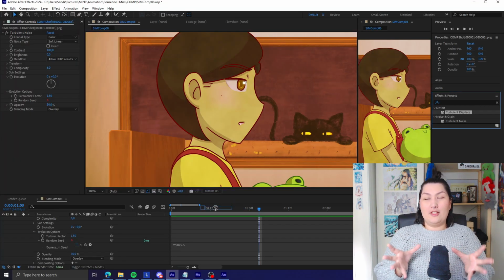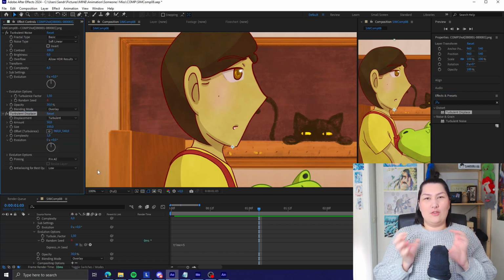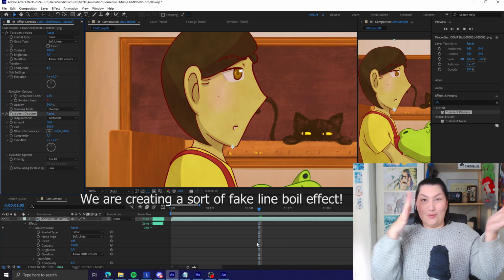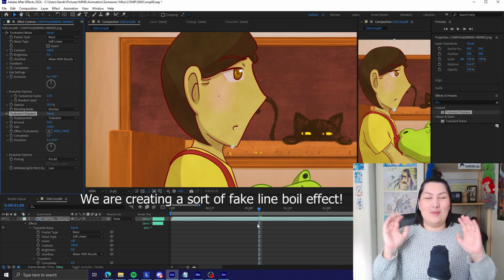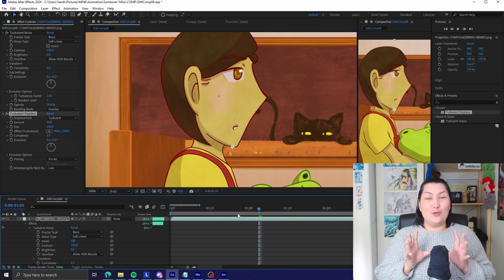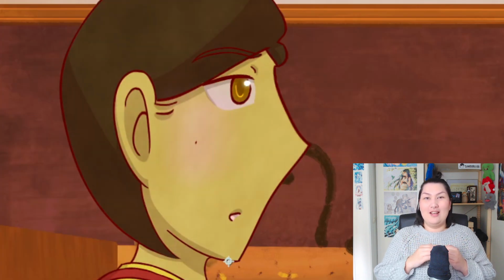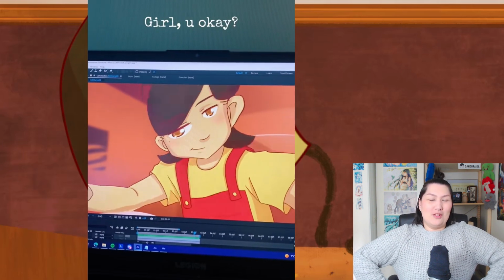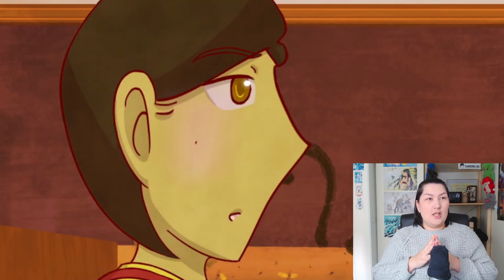So again, Turbulent Displace explains what it does really well. It's an effect that displaces your pixels on the layer that you've chosen as much as you want, and as fast as you want, and as crazy as you want. It's sort of like noise as well, but a bit different. If you have a still shot, it can still wobble a little bit and look more alive. When you just put on this effect, it looks really funny because it puts the displacement really high, so your characters look really wobbly. I think I made a video of my character, like Jen, being really wobbly, and it was really funny to me. And I'm really gonna need my sheet here.